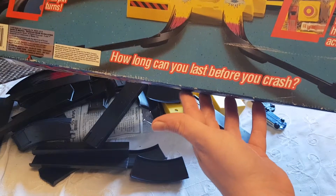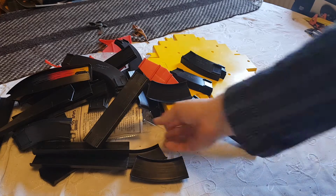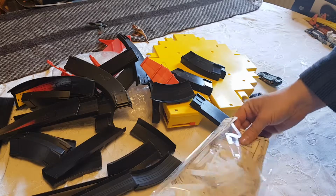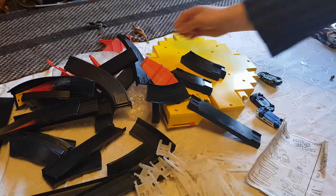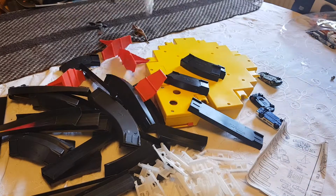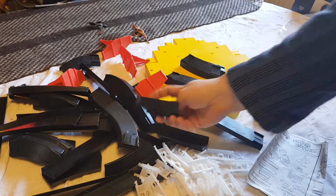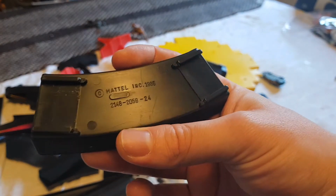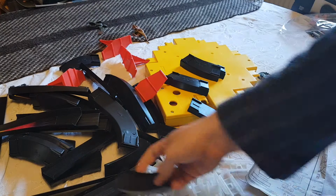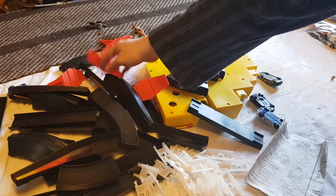How long can you last before you crash? I don't know. I've not used this particular set. My experience of Criss Cross Crashes is not very high, so not particularly long, I'm going to assume. Now, I've actually still got the baggie, so I'm going to put this over here so it doesn't get lost. Lots of bubble wrap came with it. This was well packaged, credit to the eBay seller who sold this to me on the cheap. Let's have a quick look at what one on the back says. It says Mattel Inc. 1985. Yeah, I'm pretty sure the set itself is from 1993. They all say 1985 on the back.